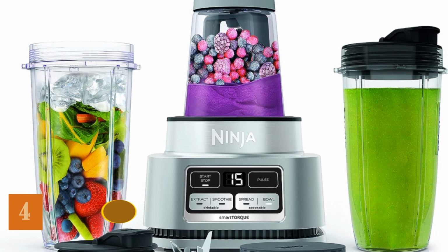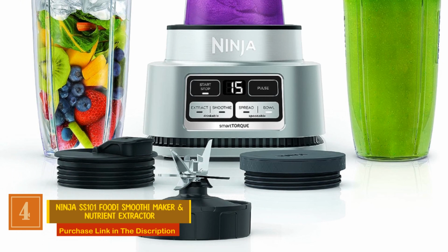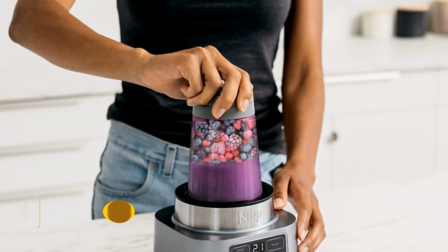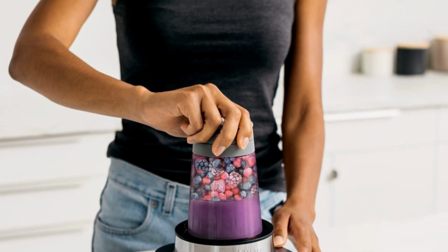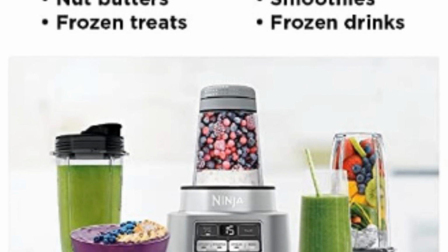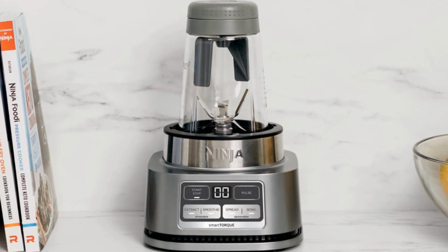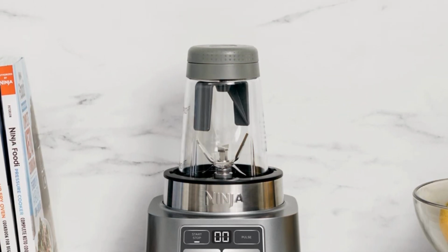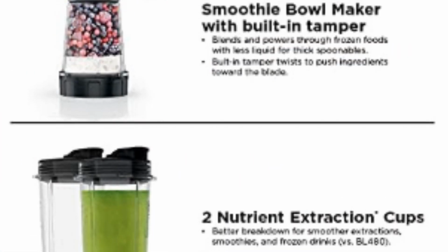Number 4. Ninja SS101 Foodi Smoothie Maker and Nutrient Extractor. With a powerful 1200 peak watt motor, it effortlessly tackles heavy loads without stalling, meaning no more frustrating interruptions to stir or shake your ingredients. The Ninja SS101 features 6 versatile functions, offering one-touch blending, pulsing, and more. Auto IQ technology takes the guesswork out of drink making, thanks to intelligent programs that combine time pulsing, blending, and pausing patterns, doing the work for you.